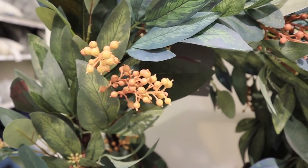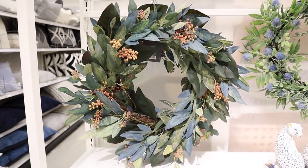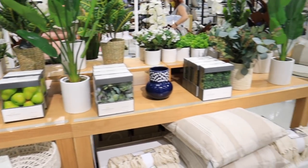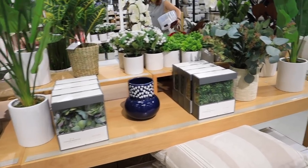And I love this wreath as well. It has these little pink and green buds on it, and I just think it's super full and pretty. This table is just so pretty to look at. It's so stocked and I'm just obsessed with how all this new stuff looks together.